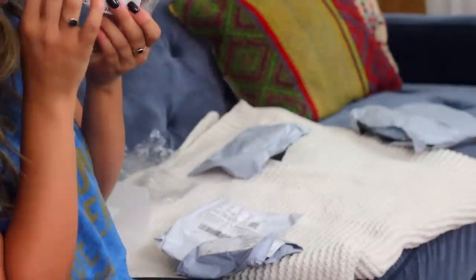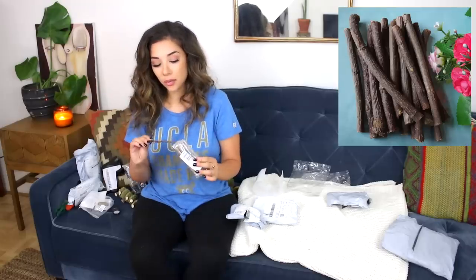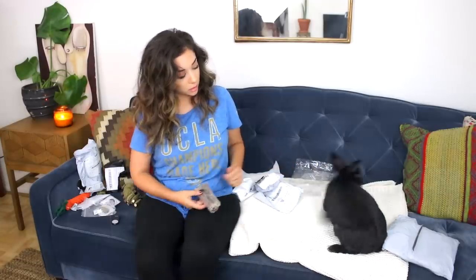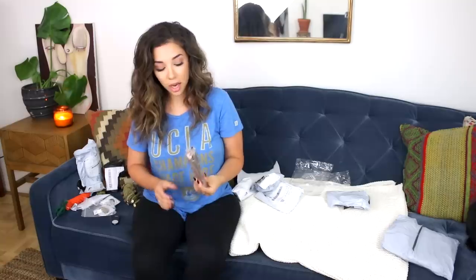Okay, these are the apple sticks and they're legit applewood sticks. I would say this was a good investment, 100%. I love it. See, she just ran away with it. And you get a ton of them.